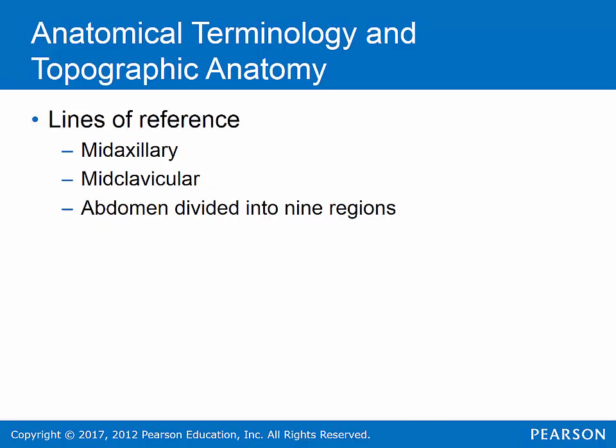Mid-axillary. Show me the mid-axillary line on yourself. Mid-axillary. All right? This is your axillary, armpit. Okay, and mid-axillary is going to run straight all the way down, with this being your median, your middle, basically. All right, mid-clavicular. Right here. Mid-clavicle. Okay?